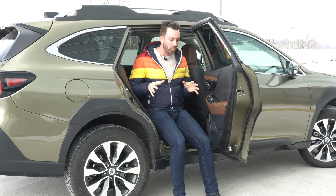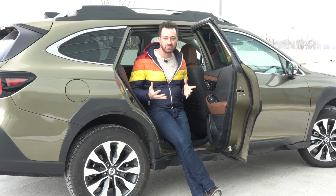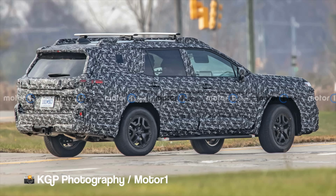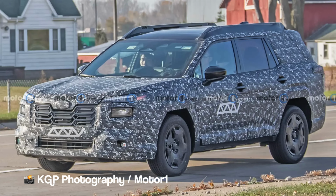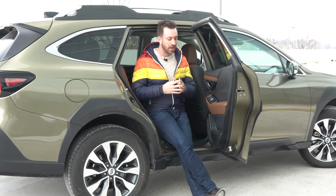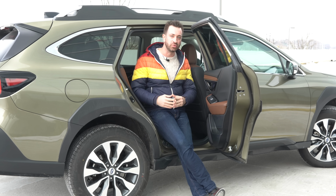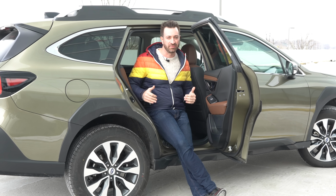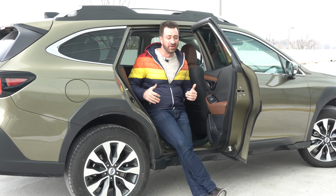And with Subaru going to this new body style, all the spy shots make it look much more boxy, which, okay, you know, this has to evolve. We are more than ready for this design to change up. I just hope they don't lose everything I just talked about, because all of my gripes are with how these things drive, but they are just a perfect package.